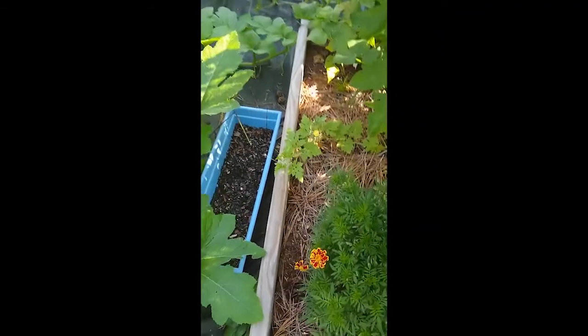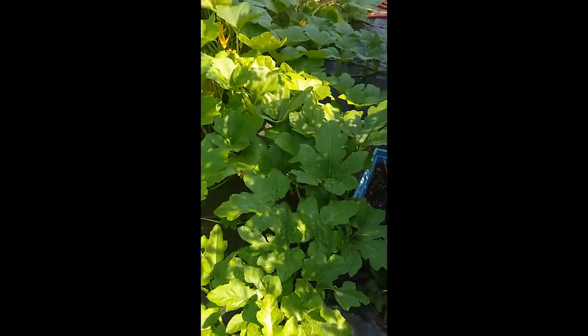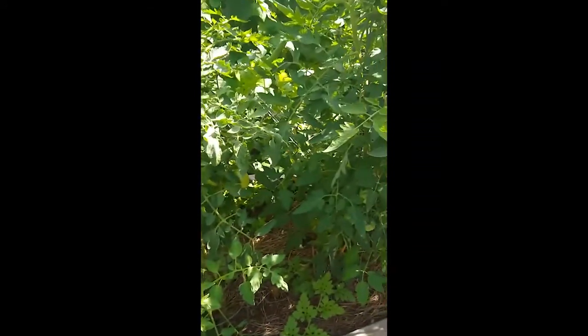And it looks like my nasturtiums might come back. I hope so, because they didn't do so well at first. But anyway, it's just a quickie in the garden.